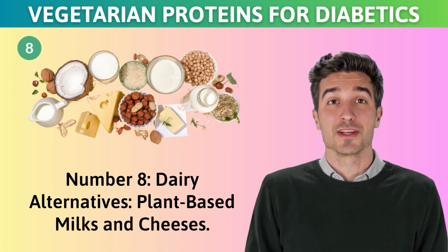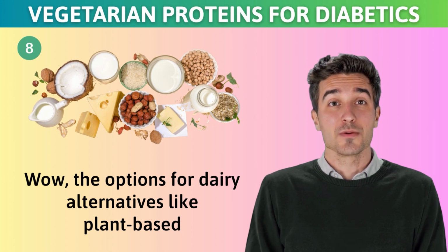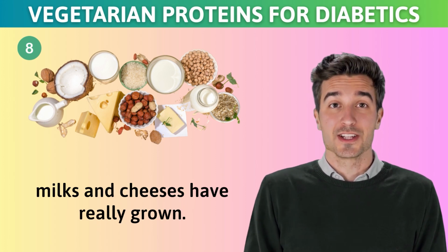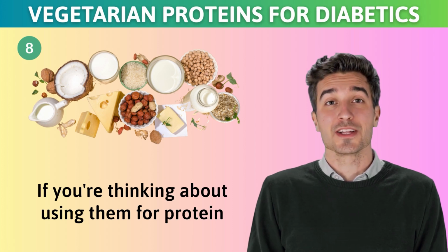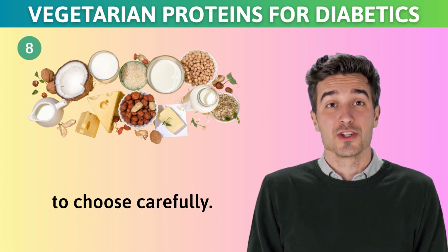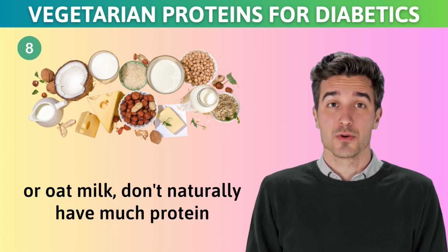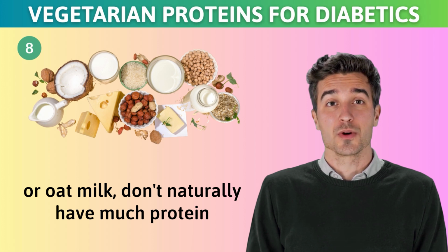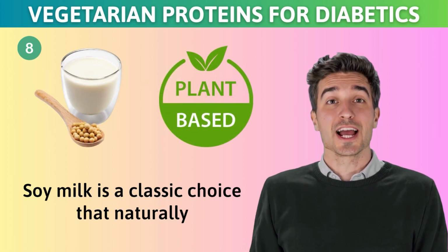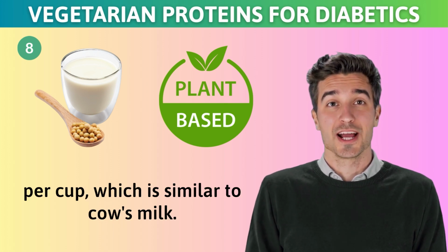Number 9, dairy alternatives, plant-based milks and cheeses. Wow, the options for dairy alternatives like plant-based milks and cheeses have really grown. If you're thinking about using them for protein as part of a diabetic diet, you need to choose carefully. A lot of plant milks, like almond, rice, or oat milk, don't naturally have much protein unless the company adds it in. Soy milk is a classic choice that naturally has about 7 to 8 grams of protein per cup, which is similar to cow's milk.